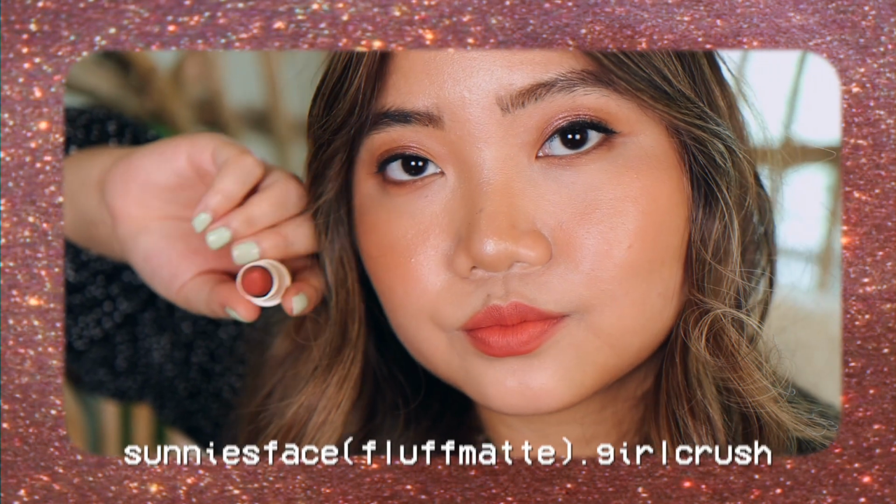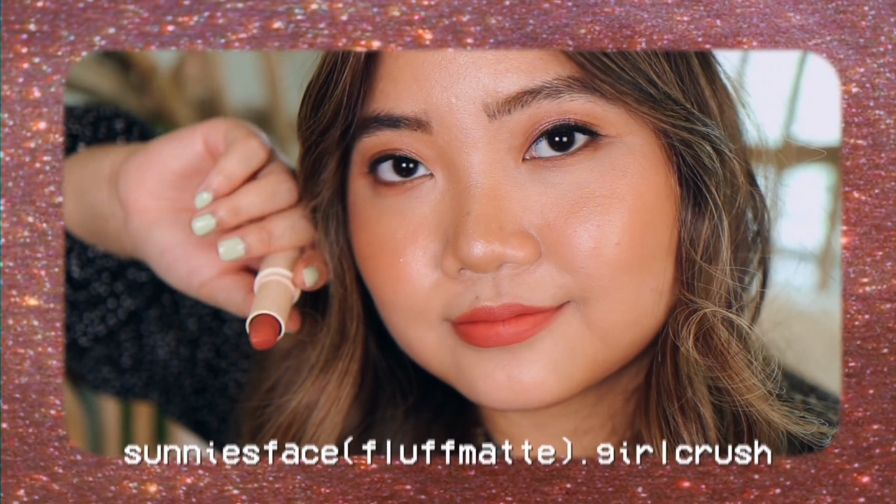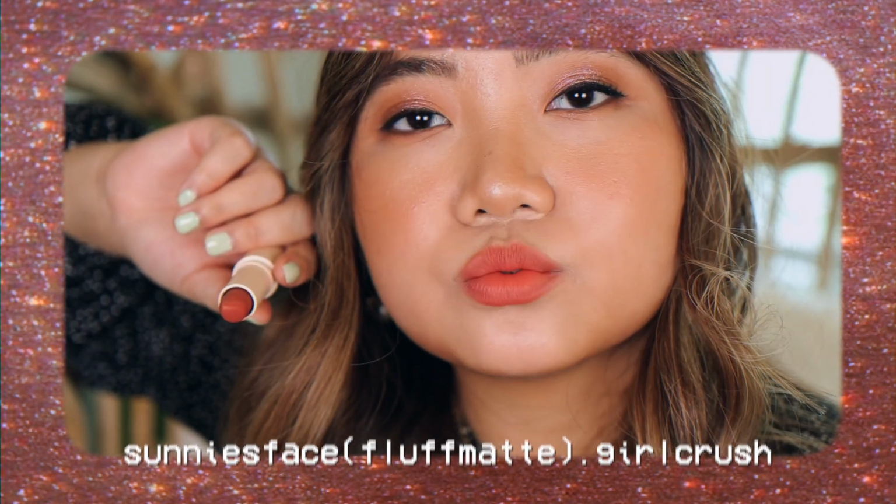The next lipstick I'm going to talk about is actually what I'm wearing right now on my lips. This is by Sunnies Face, and it's a Fluff Matte lipstick in the shade Girl Crush. I love this shade. This is my bolder everyday lipstick.